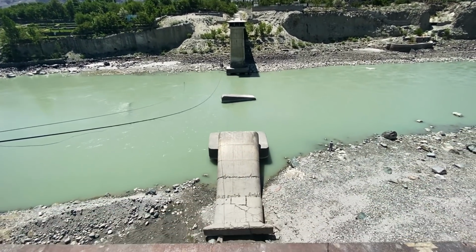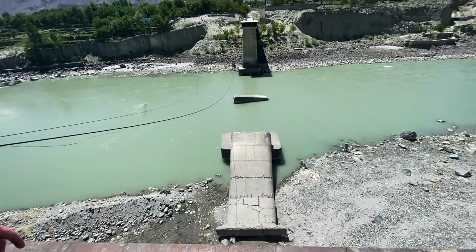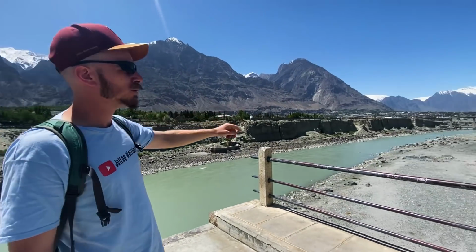So this was the original bridge the Chinese had built. They said lifespan of 100 years, and it already collapsed. Far less than 100 years. They've since built this one as the new bridge, which looks almost the same. I feel scared standing right here. What if this one collapses? Kind of scary.